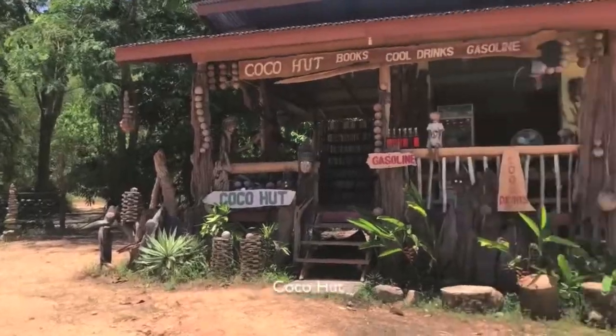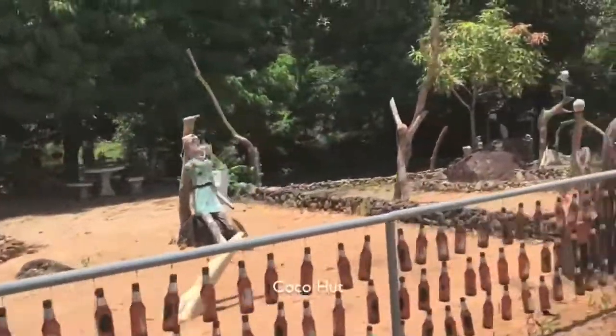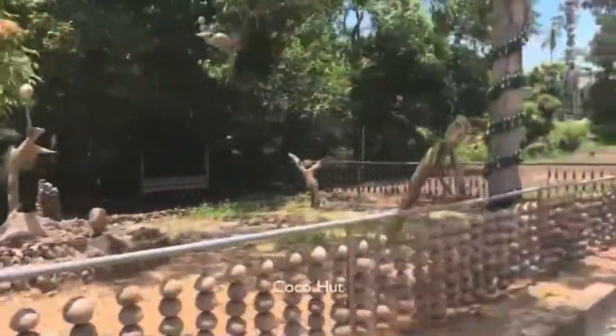We came across this really cool little bookstore out in the middle of nowhere. It was super random, but yeah, the guy there was really cool, and he had really sick sculptures that he just makes and puts all around the property. Yeah, we just followed the road along, and it took us out to Lamai Beach.